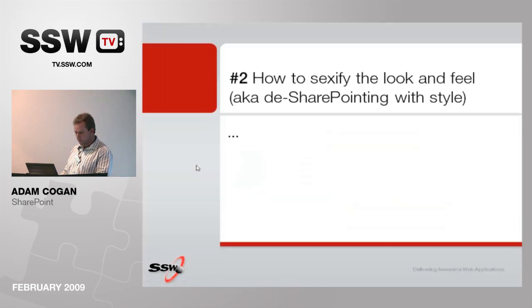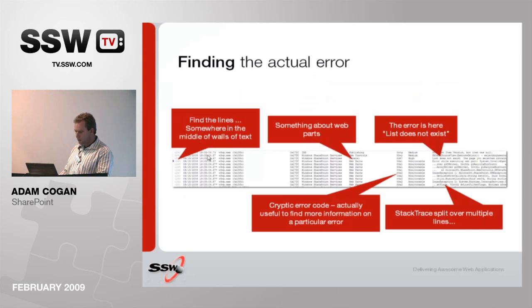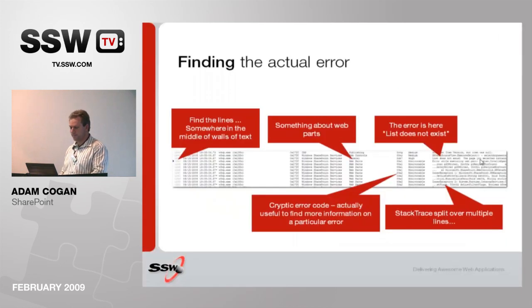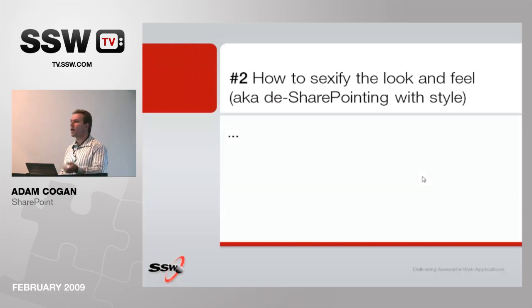You open these text files up and you find the lines of text here. You find something about web parts here. You find some cryptic error code. The stack trace is over here. And long story short, you find this error where it says the web part, so long story short, the list does not exist. It's a big procedure to find out these things. They don't want idiots being able to find out what's wrong. Okay? So I'll come back to that and give you a few tips on debugging because it's not always as bad as that.